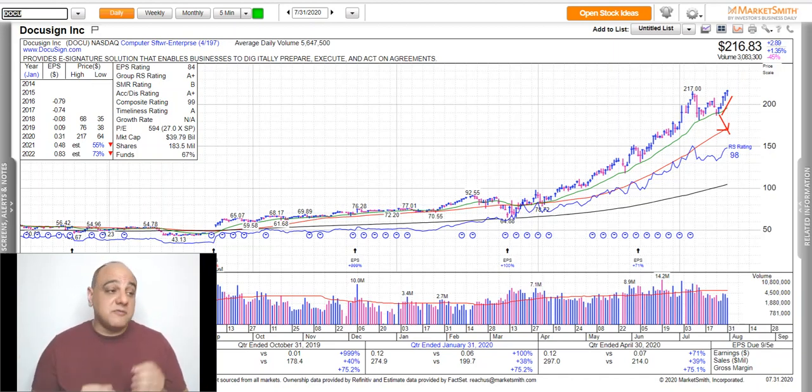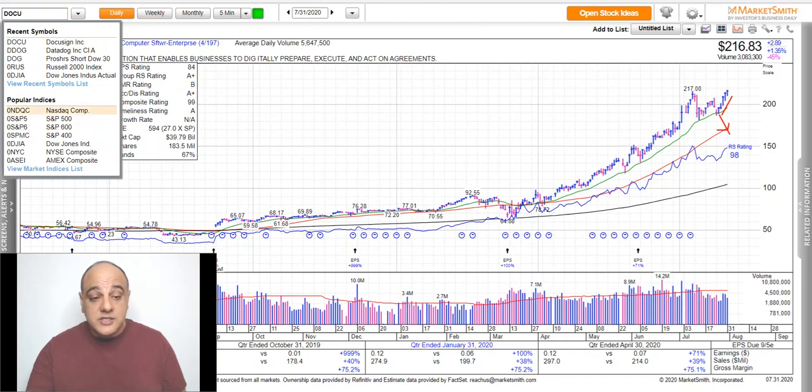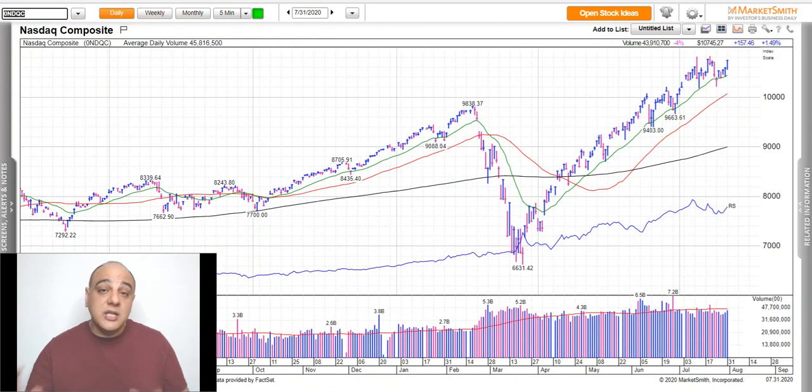So those are positives. Now, again, I try to be open-minded and present some negatives. Seasonality: when I go back to the daily chart of the NASDAQ, historically, August and September are two difficult months for the market, as a lot of people go on vacation between now and Labor Day. These two months traditionally, something to keep in the back of our mind.